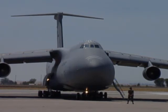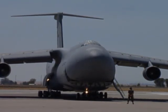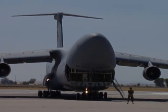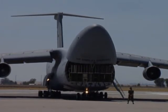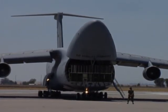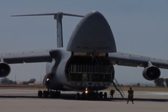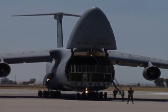And just to let you in on a little bit of what the surprise is going to be: the surprise is capable of locating and firing at an enemy target that is moving at over 60 miles an hour. So keep your eye on the front as it opens up. The nose opens, the cargo ramp will come down. Get ready for the surprise that the Air Mobility Command has for you here at Air Expo 2000 today.